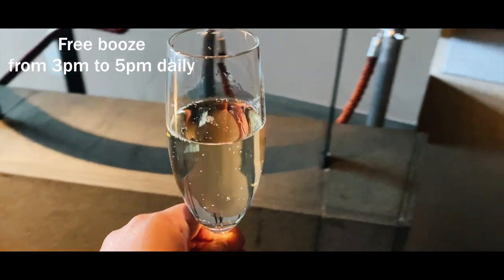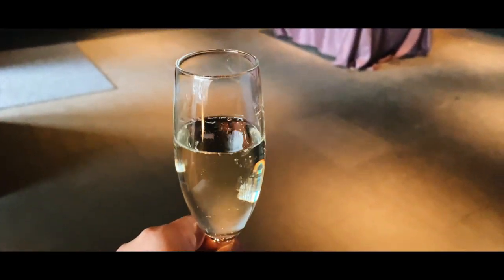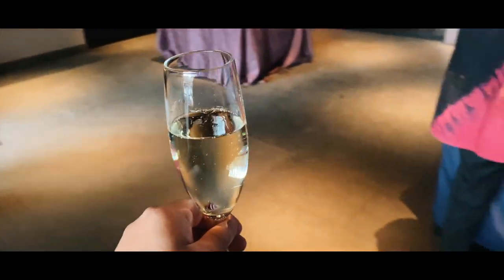All right, so now in the afternoons, they have free booze still available. They've got free sparkling wine at the lounge area.